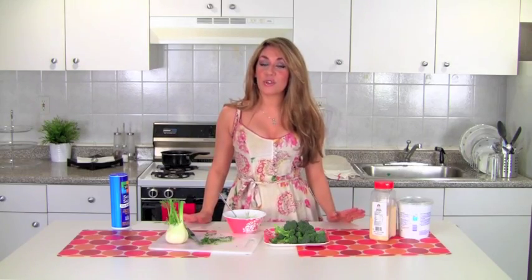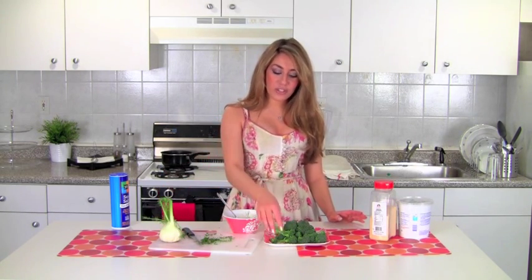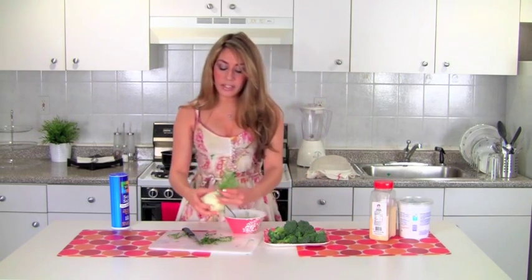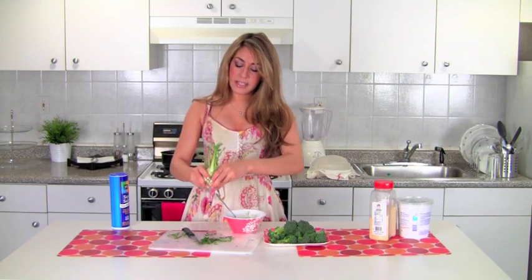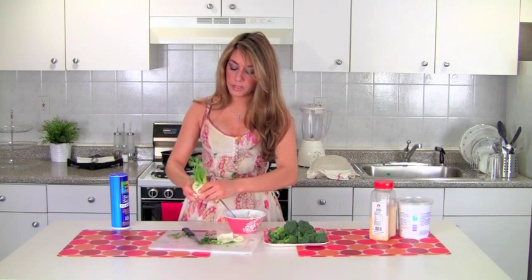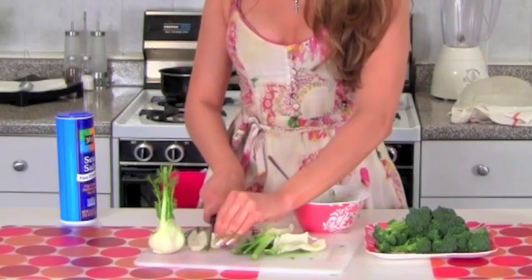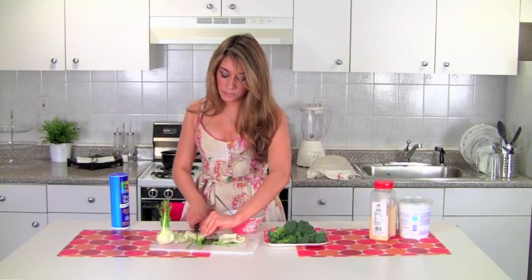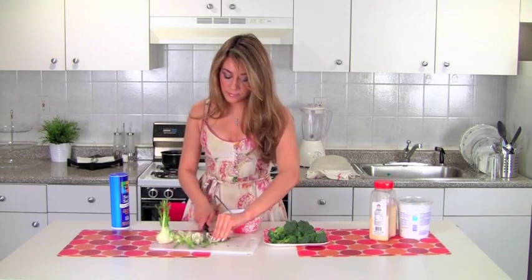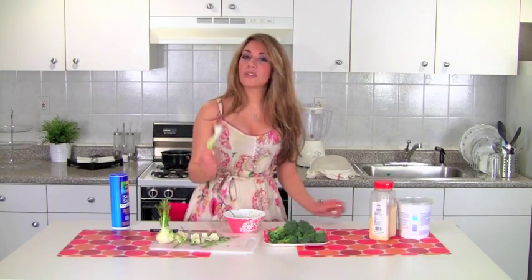This yogurt is excellent to enjoy with some seasonal vegetables like broccoli and fennel. So with the broccoli, I've just washed it and cut it up into little bite-sized pieces. And with the fennel, what you want to do is kind of just break it apart. It's kind of like an onion, so you just have to peel it off. There we go. And I peel off these ends. And you can cut them lengthwise into little bite-sized pieces. And there you have it. Dip it into your yogurt dill dip and enjoy.